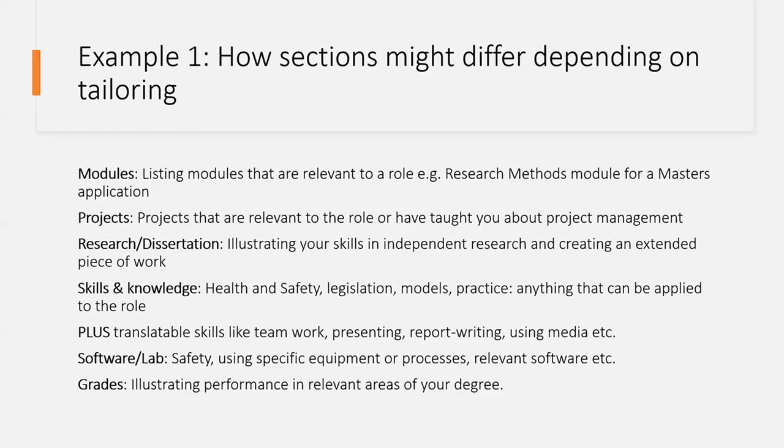Skills can really take a range of examples. So you could be talking about very specific knowledge that comes from your degree. So perhaps you've done some training in health and safety, particularly if you've got lab experience, so you know how to operate safely in a lab environment.